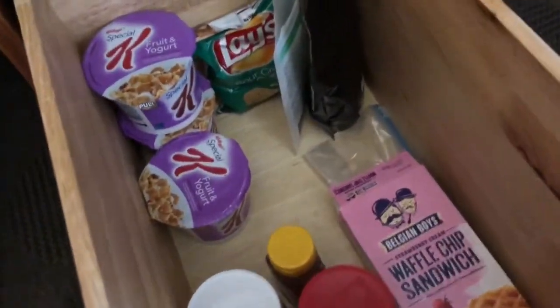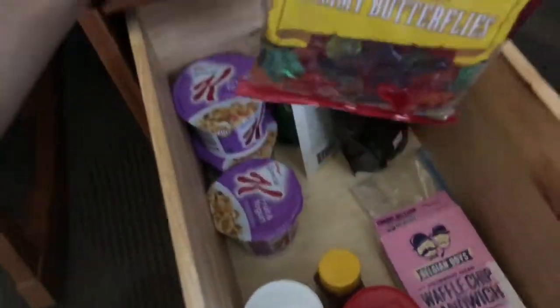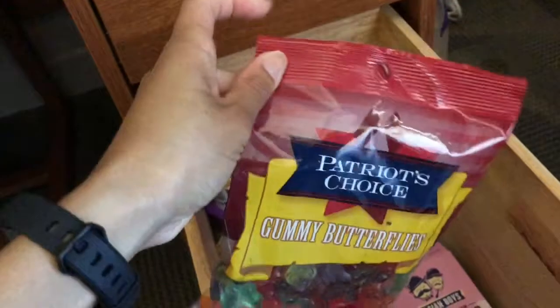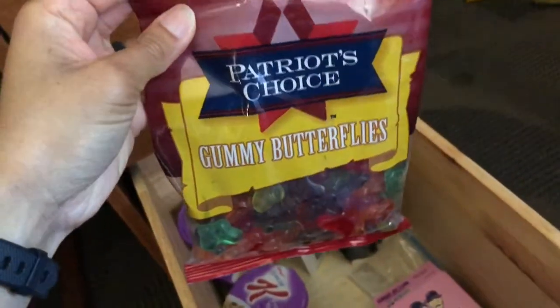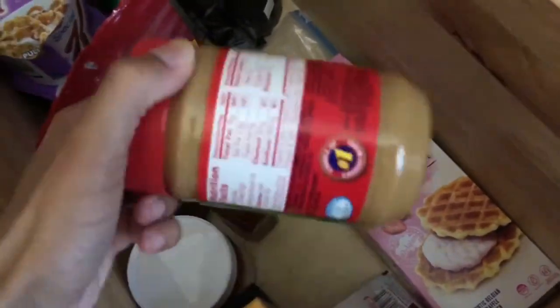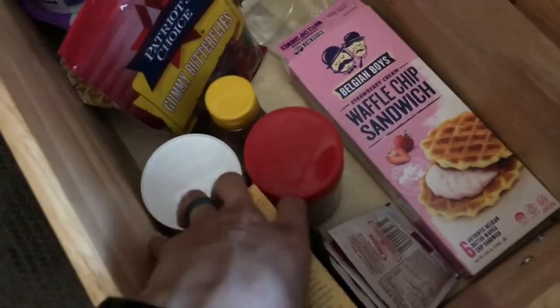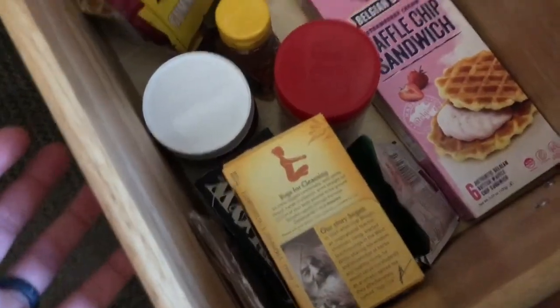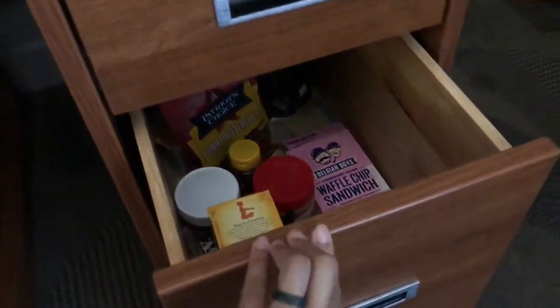So right now I just have cereal. I'm gonna add some patriotic butterflies. These are actually really good, and they're only a dollar at the mini mall. I have these waffle sandwich cookies. It's like a shortbread cookie. Peanut butter, Nutella, tea, hot chocolate, popcorn, chips. But usually it's stacked with snacks.